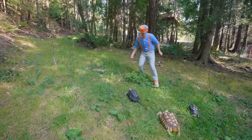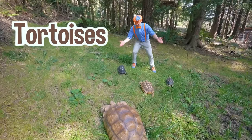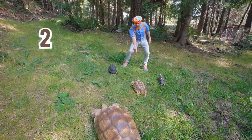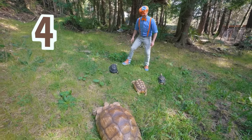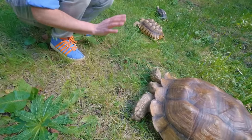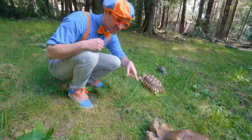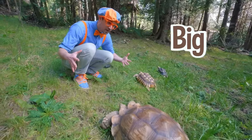Whoa, check it out. It looks like we have 4 tortoises. 1, 2, 3, 4 tortoises. Whoa, and this one over here is so big. Hey, how are you? Hey, my name's Blippi. Whoa, this is a cicada tortoise. Whoa, and it is so big.